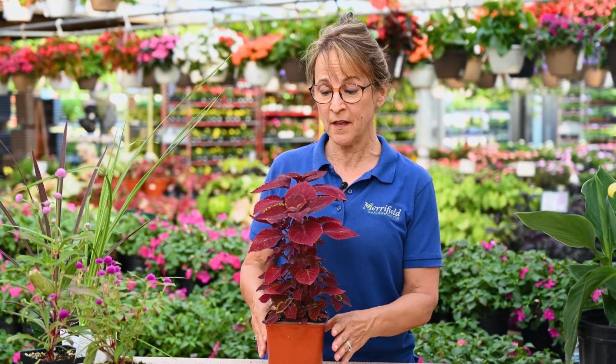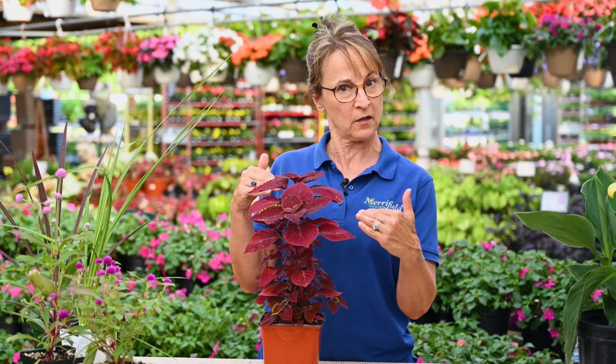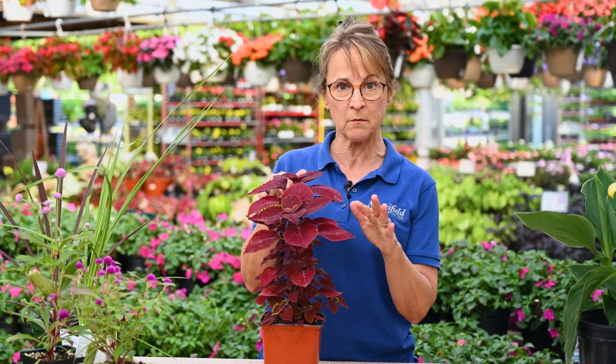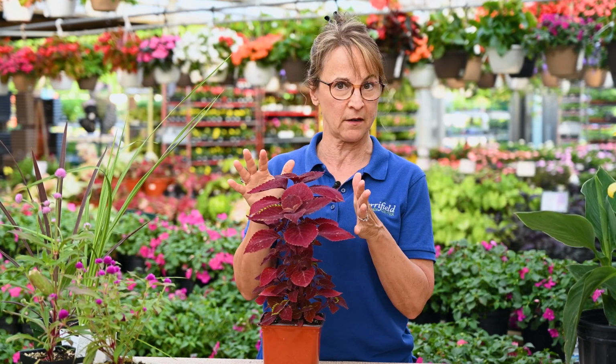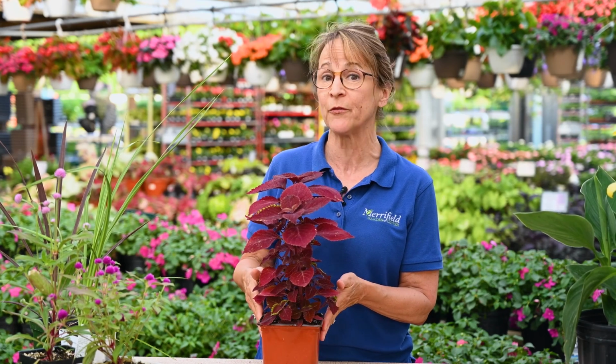This is a coleus. There are lots of different colors, beautiful shaped leaves. They can get to be about 3 to 4 feet tall, or you can keep them lower if you want to by just snipping them. They're absolutely a stunning centerpiece for a sunny, sunny location. So that's your thrillers for a sunny location. Now we're going to talk about some fillers.